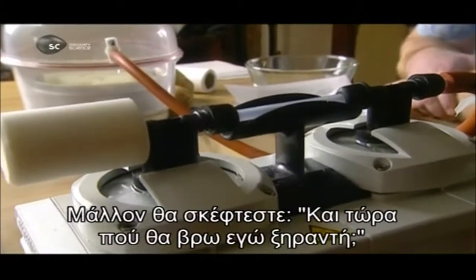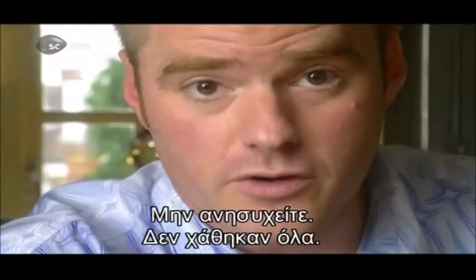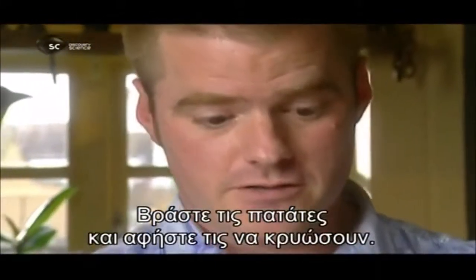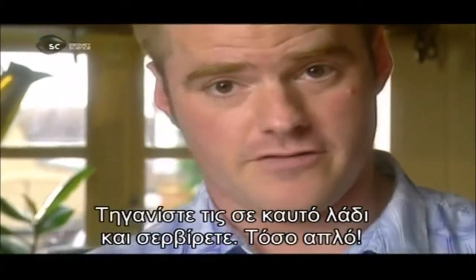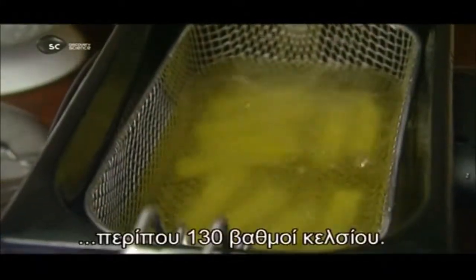So you're probably thinking, well, how on earth am I going to get hold of a desiccator? Well, don't worry, all is not lost. The secret to making good chips at home is 3 cooking processes. Simmer the chips, cool them. Cook them in warm oil, cool them. Cook them in very hot oil, serve them. Simple as that. After boiling and cooling, you then fry them in warm oil, around 130 Celsius.